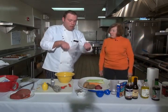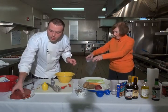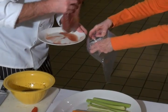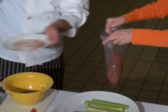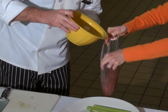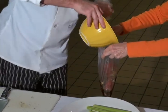...is of course a Ziploc bag. Will you hold that? I'll be happy to do that. You're going to want to take your London Broil and put it down in your gallon-sized Ziploc bag. Oh, that's great. And then you take your marinade and you just pour it in there.